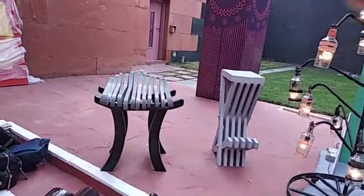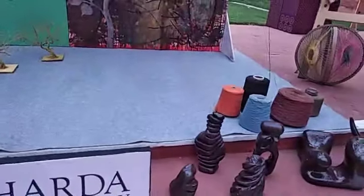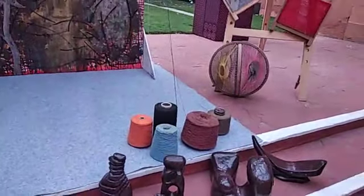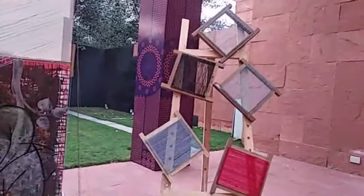And these are a few small abstract objects right here. You see different kinds of natural shapes and objects. It's all been created by the hard work of students and faculties together, under the leadership.